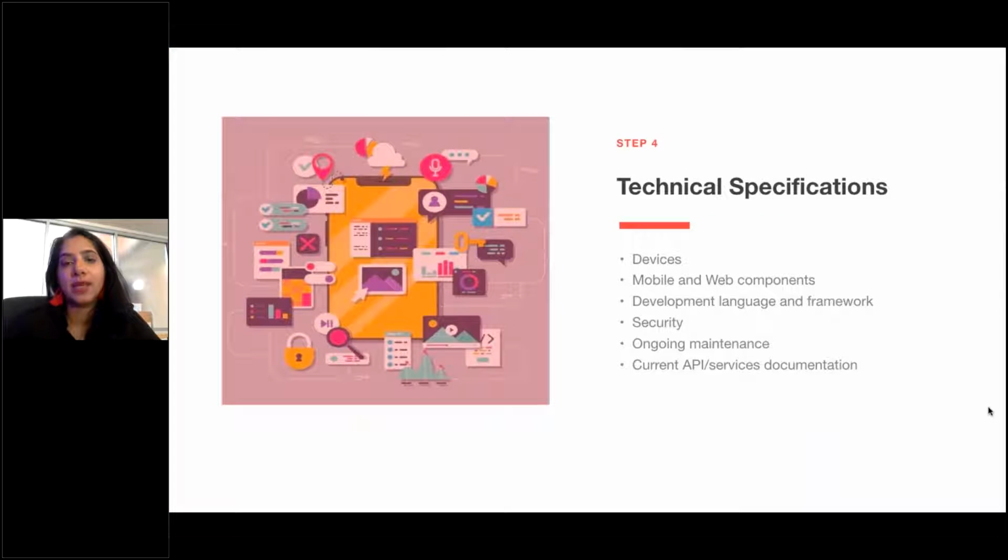Finally, we'll also talk about technical specifications. Of course, you might not be able to answer all these questions at this point, but definitely having them in your document and then having these discussions with whoever you work with is super important, because based on your customer discovery, what kind of devices would you like to support with your initial product? Are you just looking at iOS? If it's a product you're building, for example, for an Apple Watch, you might just want to build for iOS right now and later for Android.